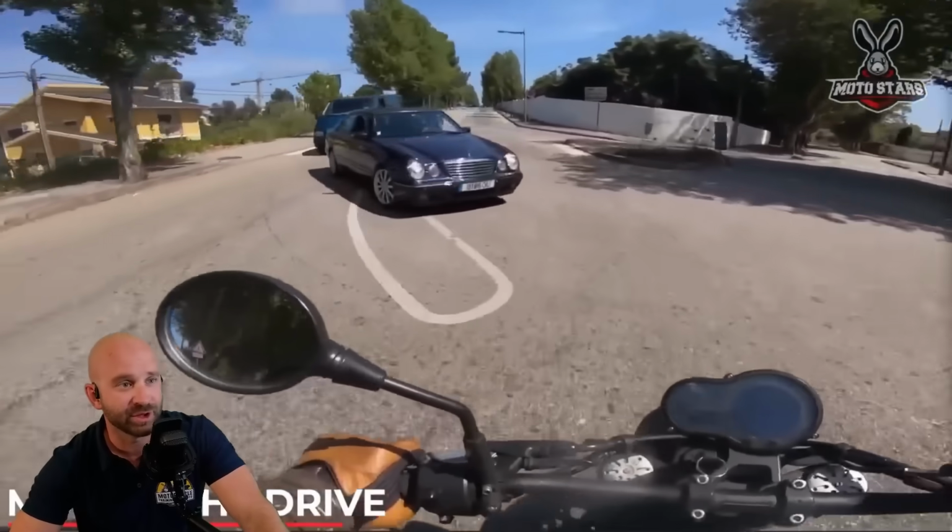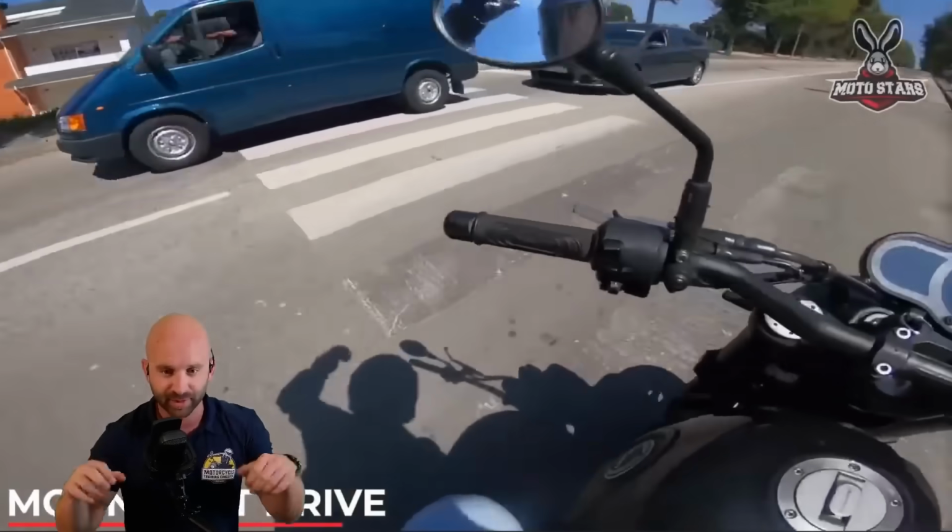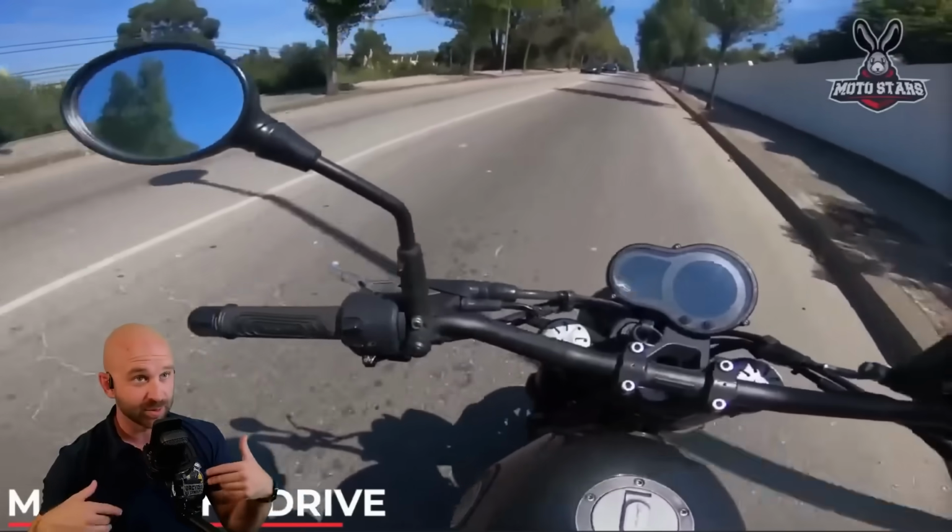Okay, somebody's going to pull out in front of you. Good job with the brakes. Straighten up the handlebars, apply the brakes. Kind of saw what was about to happen. They stopped, so we were able to continue going.